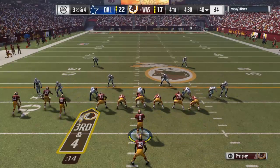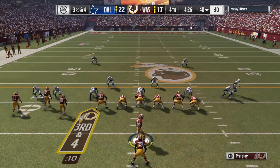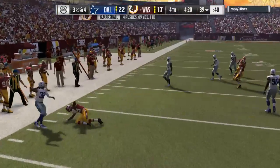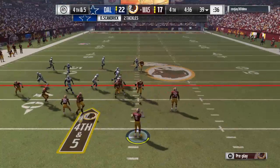Hurry up, here we go. Green 39. Green 39. Check. Patriot. They'll run with Marshall. And he'll maybe get back to the line of scrimmage, but no more than that. One score down. Here we go.